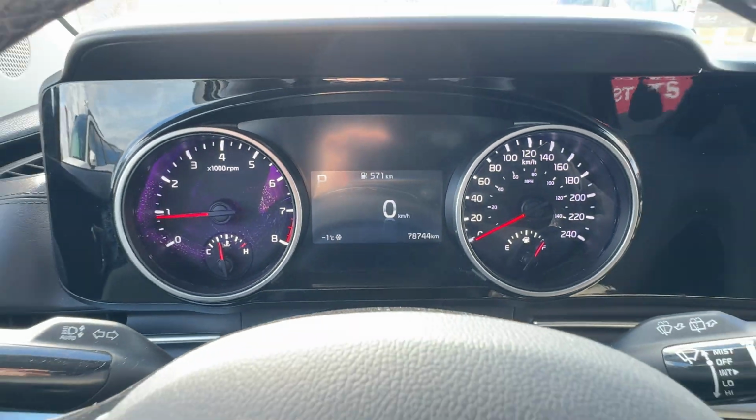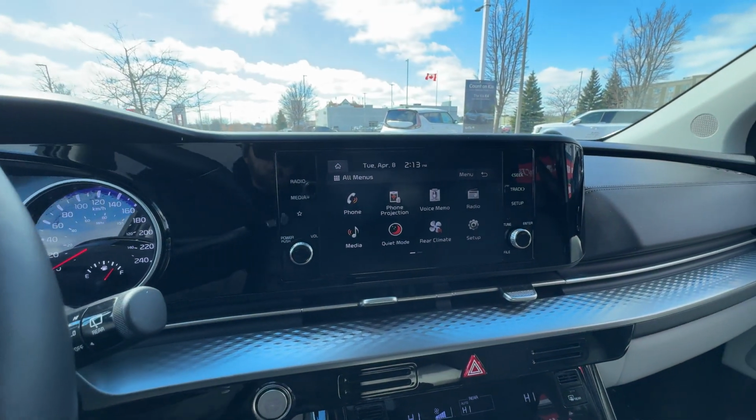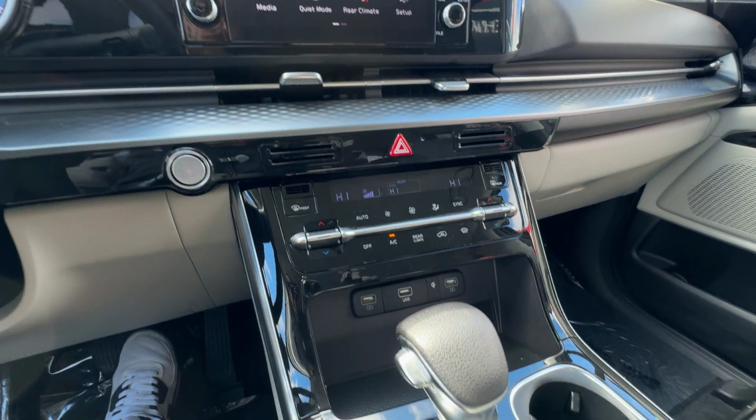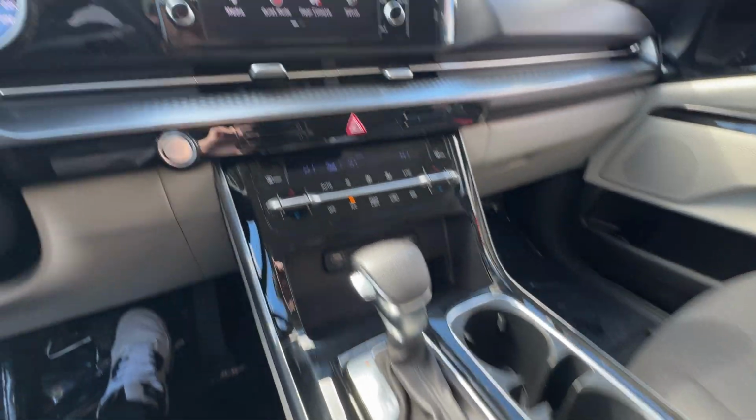78,744 kilometers on this Carnival. Again, just great shape with good kilometers on it as well. Giving you a view of the center stack down. Everything's nice, neat, and tidy for the parents up front.